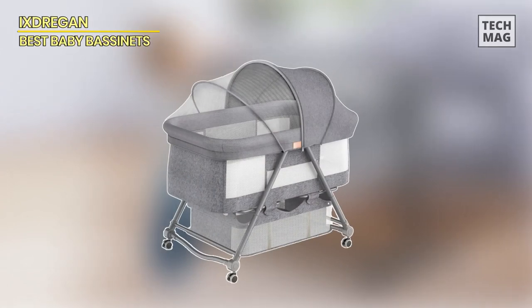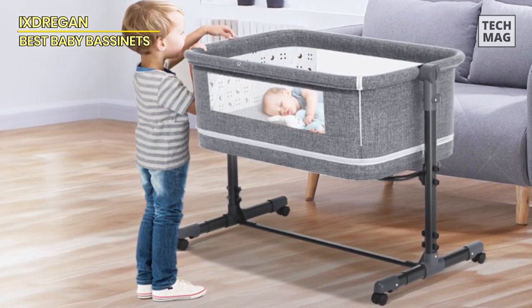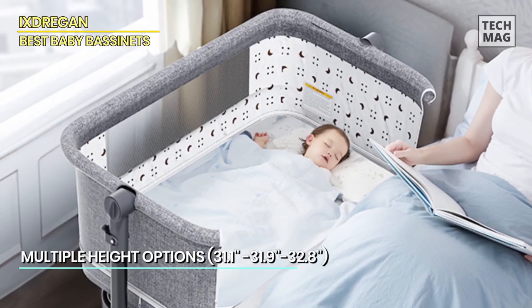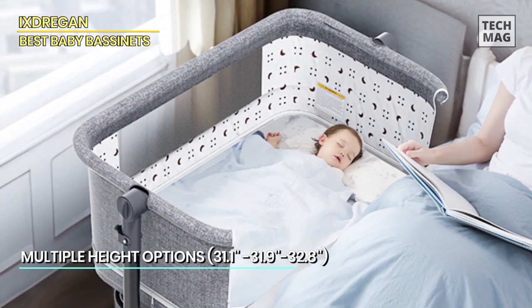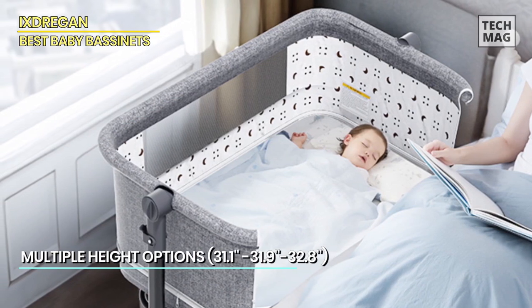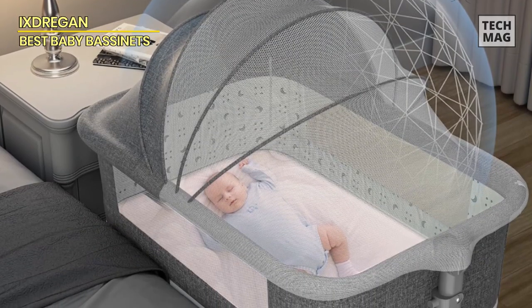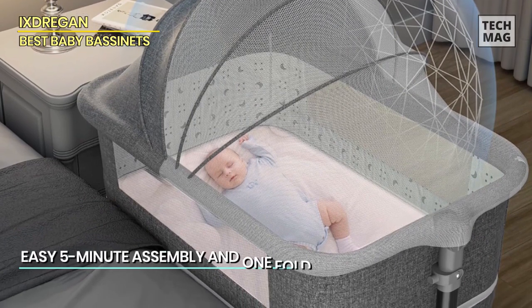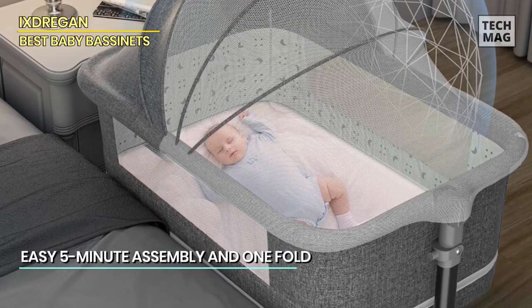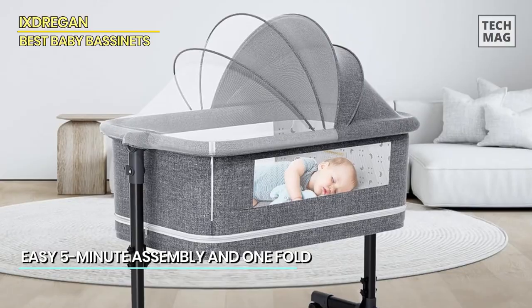Ixdregan. Next in line, we have the Ixdregan Bassinet. It might not be as well known as some of the others, but it has some unique features that make it worth considering. What we love about the Ixdregan is its sheer versatility. It's not just a bassinet, it's a 3-in-1 wonder. You can use it as a bedside sleeper, a comfy crib, or even as a separate playpen. And check this out, it's got wheels. That means you can easily move it around the room, so your baby is always close by. No need to break a sweat.